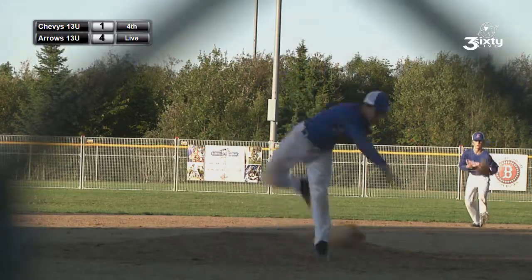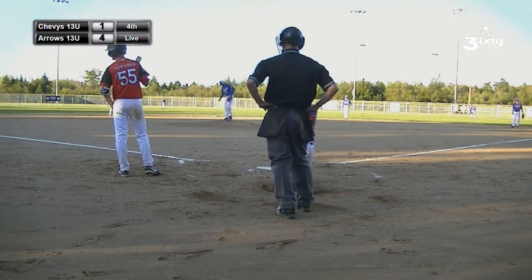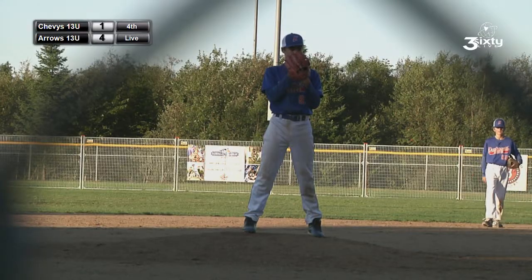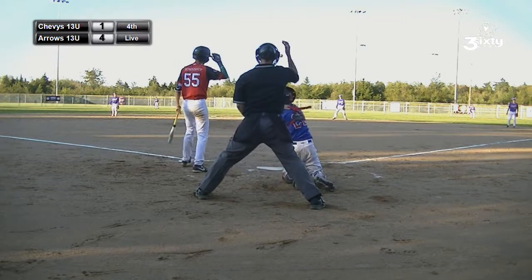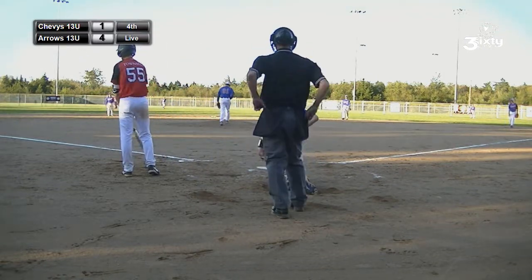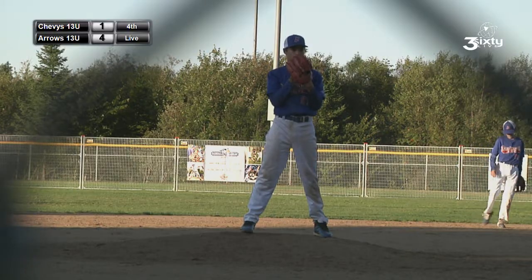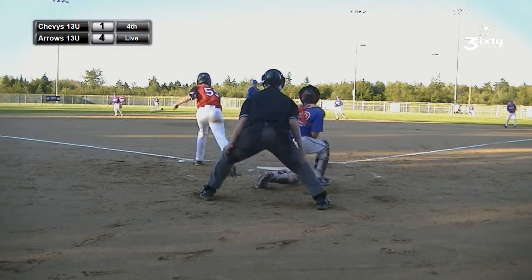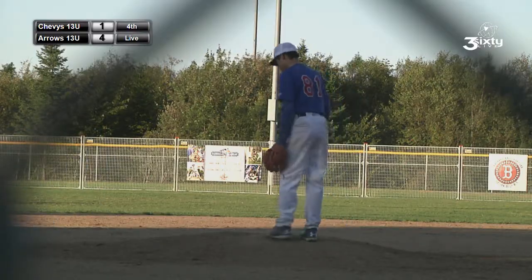Here comes the 2-0 pitch. That one catches the zone right at the knees, and the count now 2-1. Good sinking fastball there from Pelly. Here comes the 2-1 pitch. Swung on and missed, and the count now 2-2. Pelly with 6 strikeouts through 3 1/3 innings. He's up into the 50s with his pitch count, so he will definitely get this game. There's back-to-back Ks, 7 strikeouts now for Pelly.